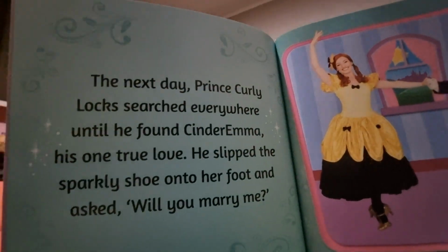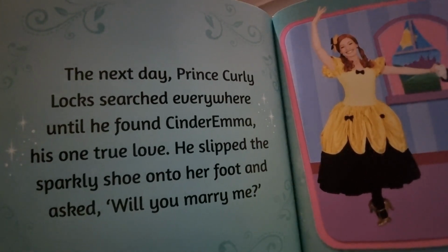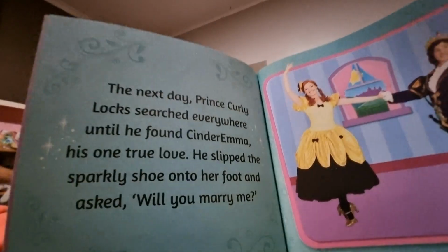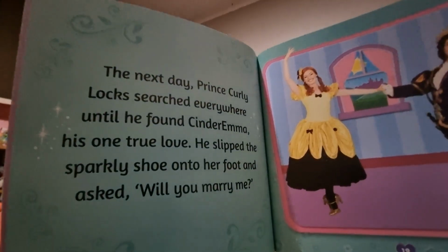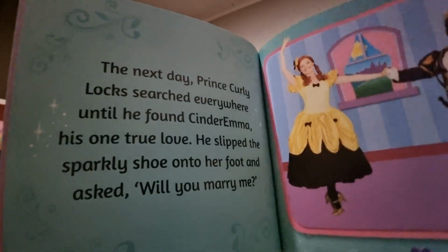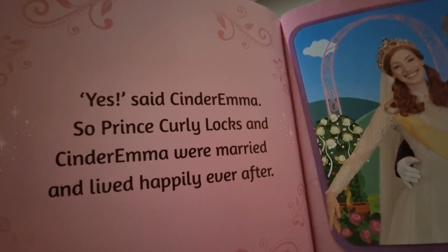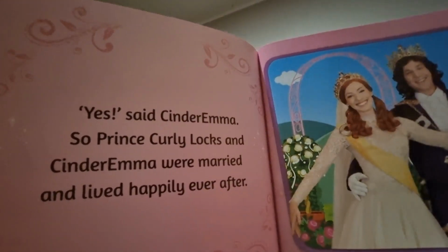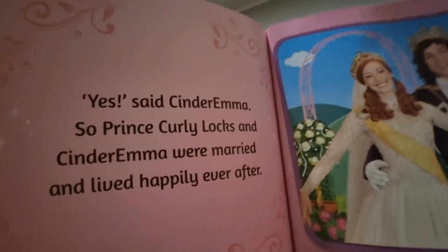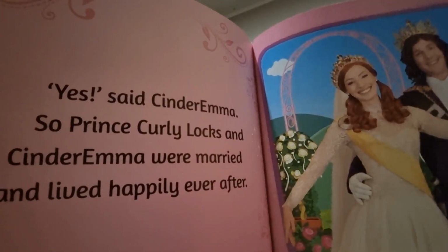The next day, Prince Curlylock searched everywhere until he found Cinder Emma, his one true love. He slipped the sparkly shoe onto her foot and asked, "Will you marry me?" "Yes," said Cinder Emma. So Prince Curlylock and Cinder Emma were married and lived happily ever after.